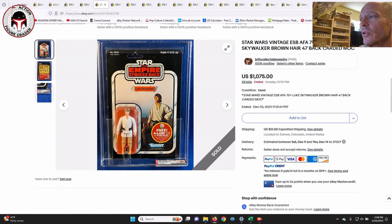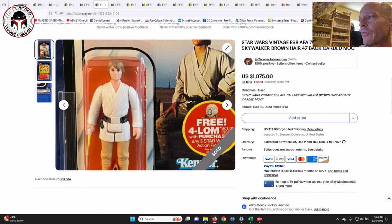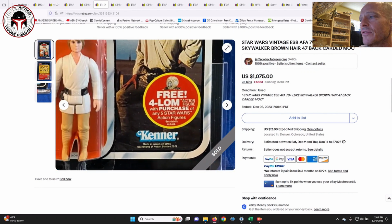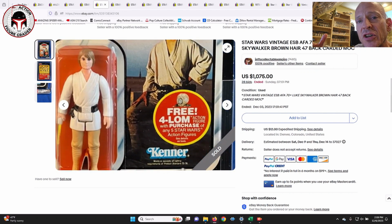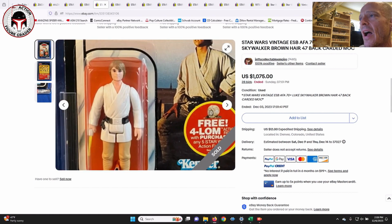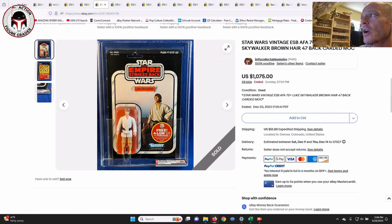And then here was the other Luke Farm Boy. This is the hard-to-find, very dark brown-haired Luke Farm Boy on the 47 back free Boba Fett offer. It's just one of those variants that's tough to track down. He only appeared on some Empire Strikes Back card backs, as well as the transition Return of the Jedi 48 back free Nien Nunb offer. This one was graded 70 plus, so not super high grade, but it's the dark brown hair. It's very, very tough to find this one, and that's why it sold for as much as it did, despite it only being a 70 plus grade. It sold for $1,075.